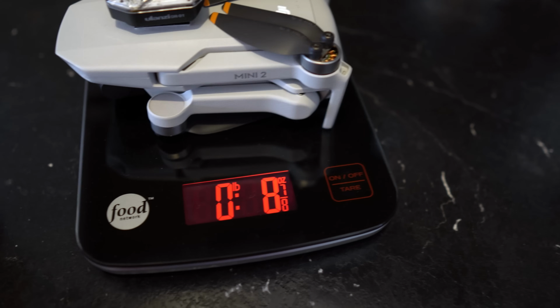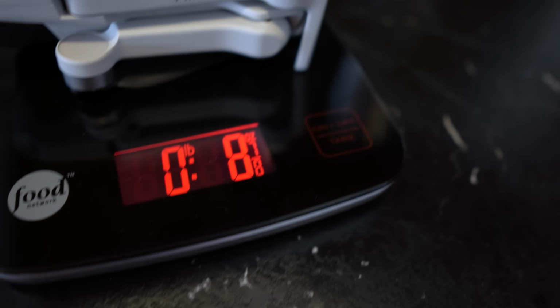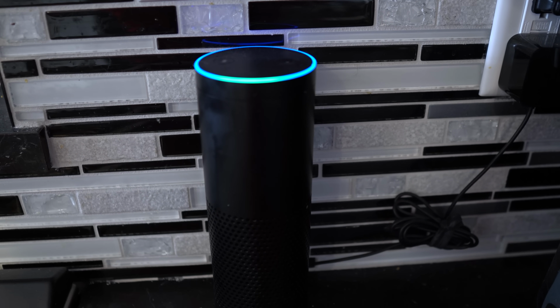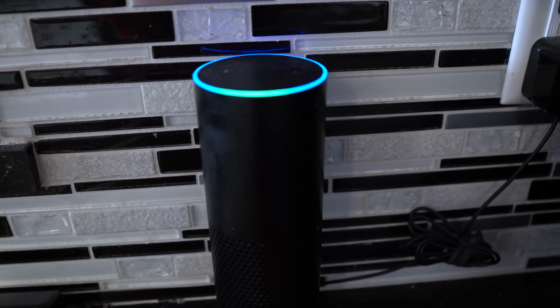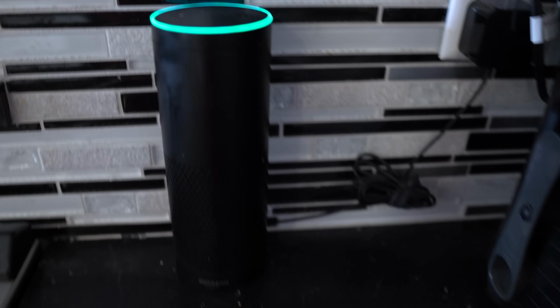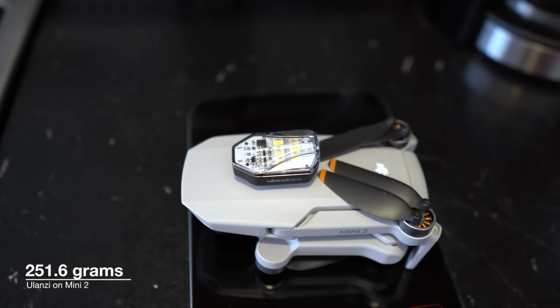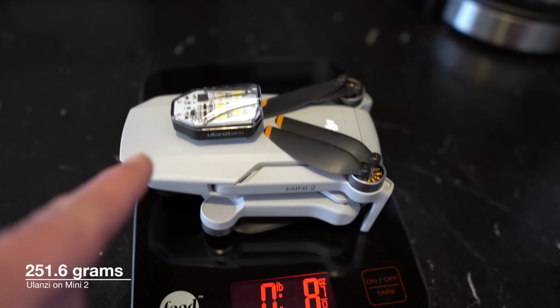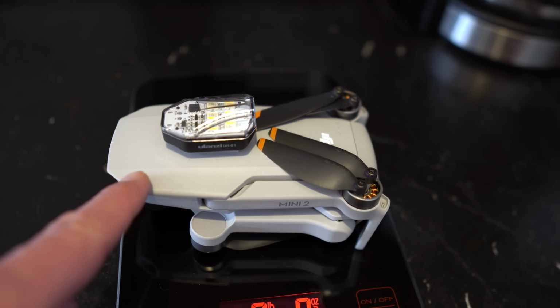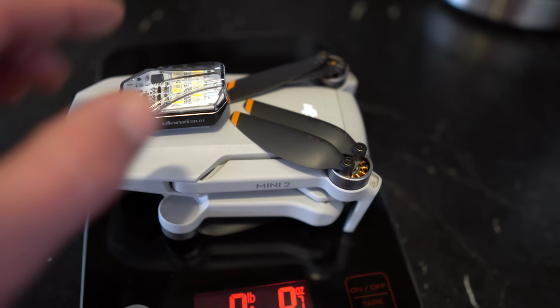So let's put the Ulanzi on there, and we got 8 7/8 ounces, and I can't do that conversion in my head. So Alexa, how many grams is 8 7/8 ounces? 8.875 ounces is 251.6 grams. 251.6 grams. That puts the Mini 2 over the 250 gram limit. So you do have to have this drone registered with the Ulanzi on there.